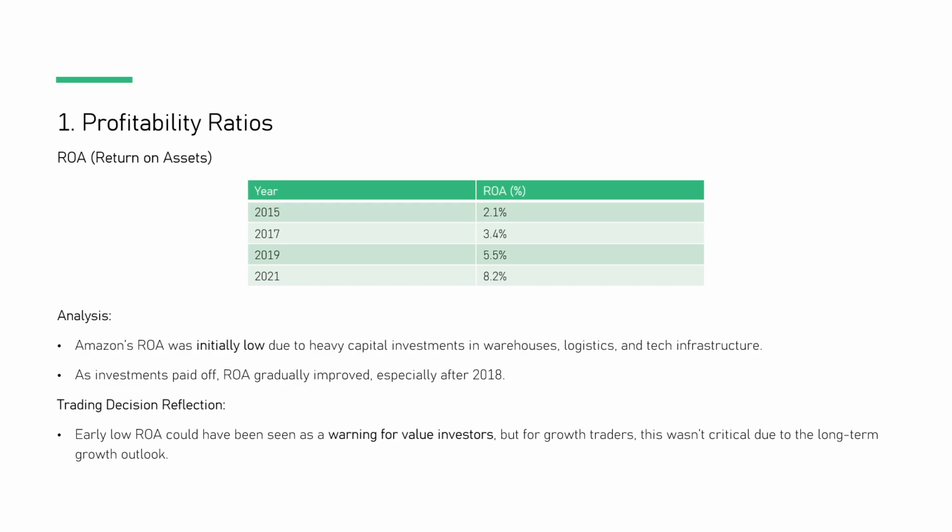Amazon's return on assets, ROA, was initially low due to heavy capital investments in warehouses, logistics, and technology infrastructure. However, as these investments started to generate returns, ROA gradually improved, especially after 2018, signaling better asset utilization. For traders, a low early ROA could have been seen as a warning sign, but growth traders would have focused on Amazon's long-term expansion strategy rather than short-term profitability.